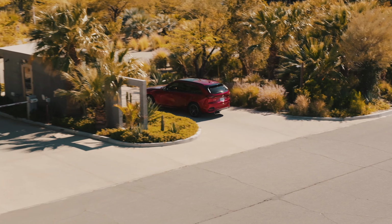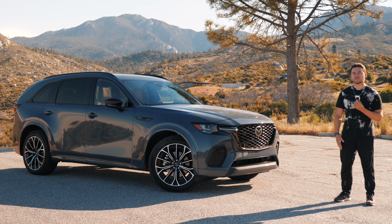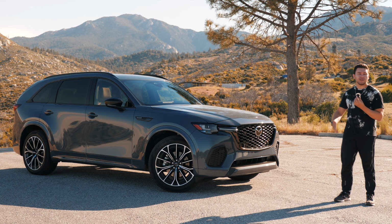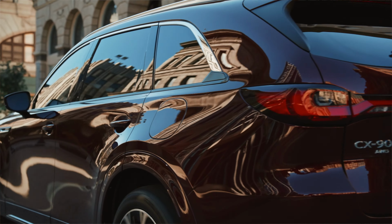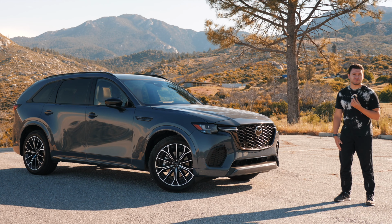I'm very curious to see what your reaction is, because going into this, I had very mixed feelings, but I do like this car. I already liked the CX-90, so building off the bones of that car was perhaps maybe smart of Mazda, not lazy.